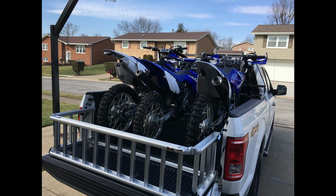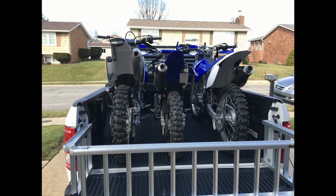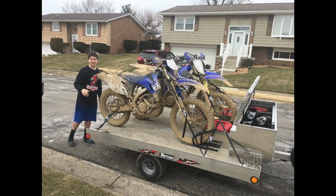Now, some of the things that we're going to cover is going to be general maintenance, working on the bikes, maintaining them throughout the year, cleaning them, which the level of clean can vary from week to week, depending on how much time we have. We're going to talk about how we first started transporting the bikes in the back of my truck and how we did that, what learning we had to overcome, the trailer that we bought and why we bought the trailer that we bought, the tools that we use.